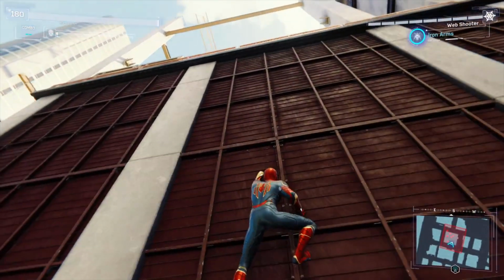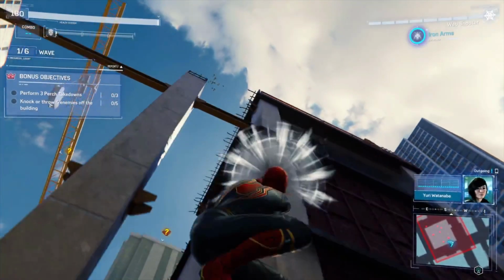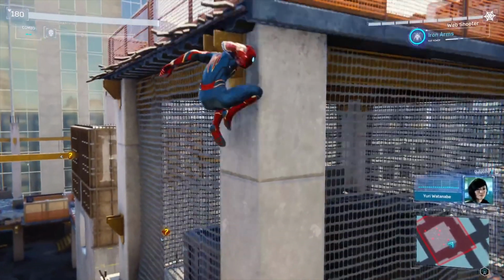Now near the end, we got hack number 4, and this is probably the coolest one. You should get an Elgato Stream Deck. Now this isn't meant to make your gaming setup look cool, but it is meant to help with workflow while you're at your gaming setup.